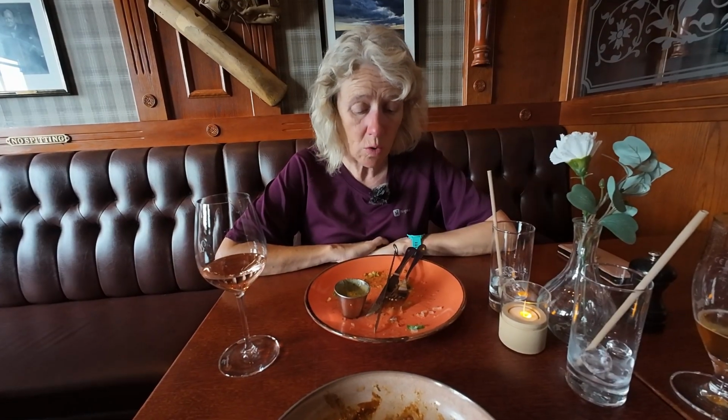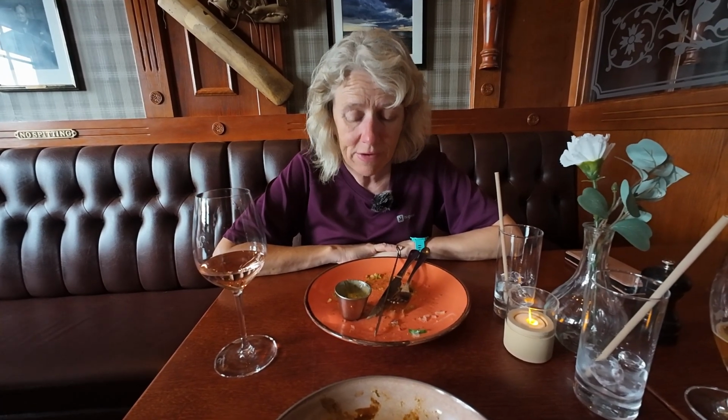So we've just had our main courses. My beef was absolutely delicious. It came with smashed potatoes and a bit of salad. It was lovely. And I tried a bit of Roger's reindeer, which was absolutely delicious as well. I'm not sure what it came with. It came with a pickled carrot and something else, but it was very, very tasty. And Roger thought so too, didn't you? Definitely. So yeah, it was lovely. Very, very nice indeed.